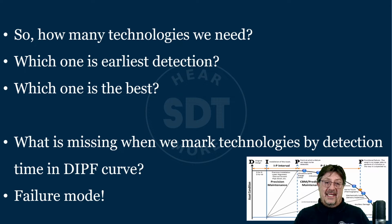Which one will detect the earliest? And earliest detection is not always necessarily the biggest criterion. Sometimes the earliest detection is extremely expensive, much more expensive than the failure itself, or it's not safe to do, or it's invasive.